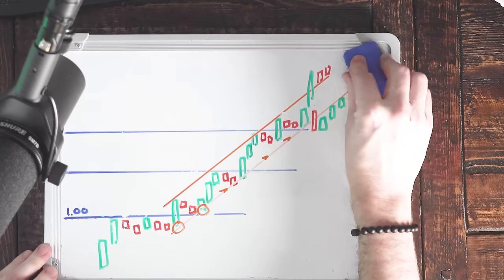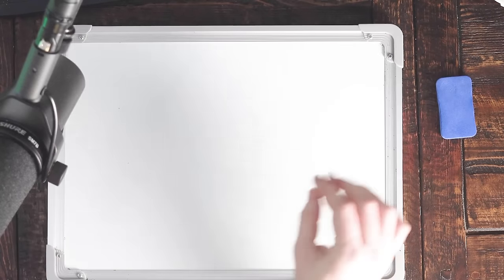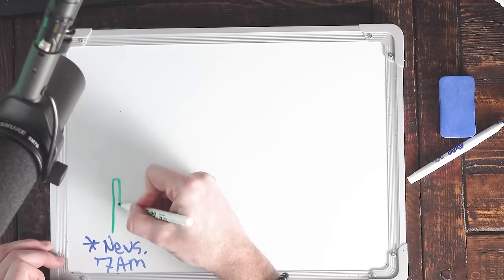So what we're going to do now is I'm going to show you the most basic word, so to speak, in the language of the financial markets. Okay. We have a stock. Let's just say that all of a sudden there's a news event. News comes out right here and it's 7 a.m. News has come out and the price is squeezing up.